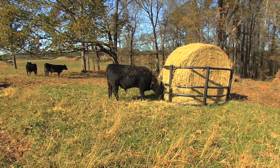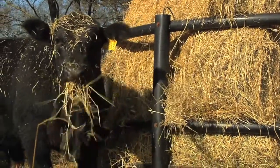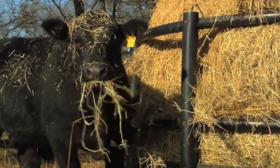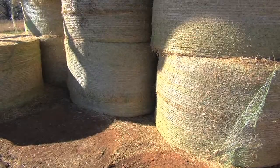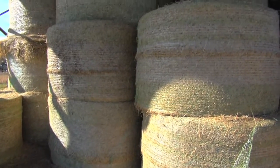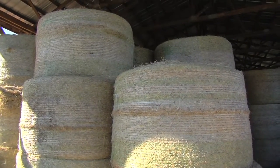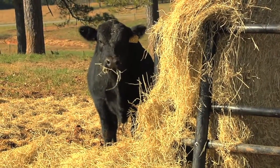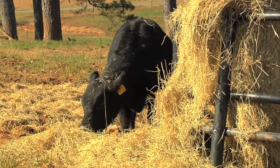Having an adequate supply of hay is very important for livestock producers, but having high-quality hay can help the farmer's profitability. If we have really good forage quality to start with, when we need to balance a ration for their nutritional needs, we won't have to add as much supplemental feed, which won't be as expensive that way. So if we have good quality to begin with, it just makes the ration cheaper in the long run.